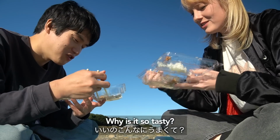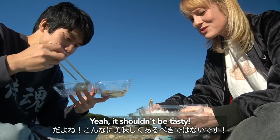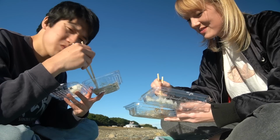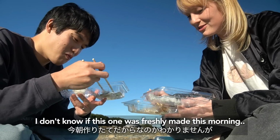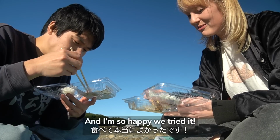Shouldn't be tasty. So just from water, do you think that makes it different? Something makes it different. I don't know what it is. Don't know if this one was freshly made this morning. Whatever it is, it's not like natto I've had before. And I'm so happy we tried it.